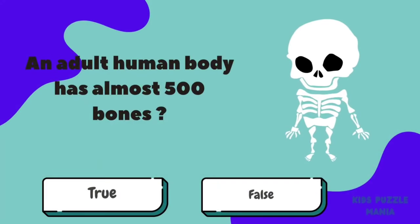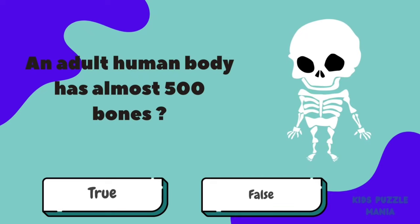An adult human body has almost 500 bones. What do you say? It's wrong. There are 206 bones.